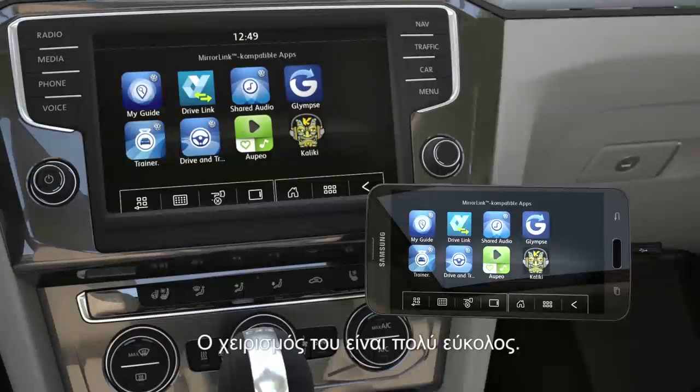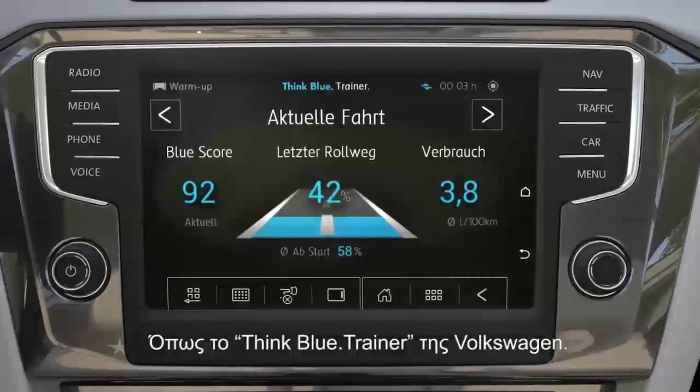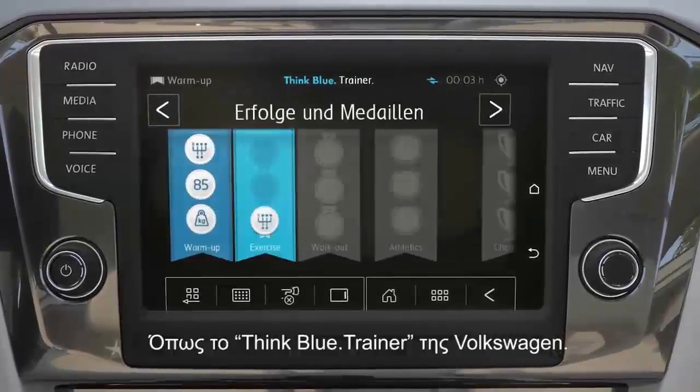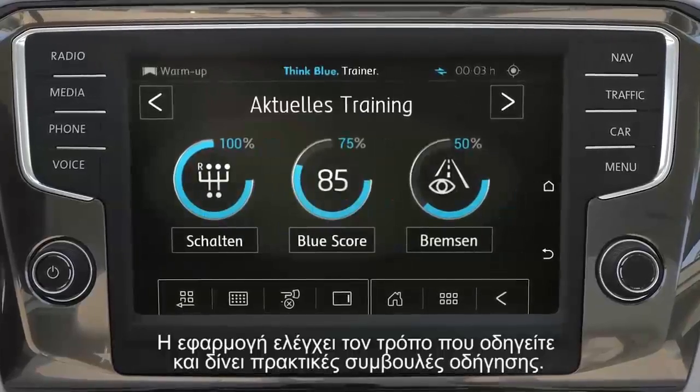It is controlled intuitively. Selected apps are available for mobile use. For example, the Think Blue Trainer from Volkswagen. The app checks road handling and gives practical tips for more efficient driving.